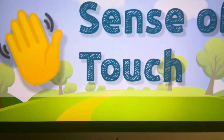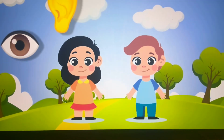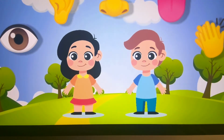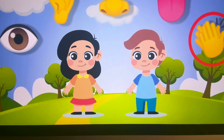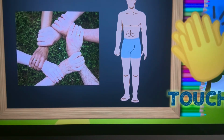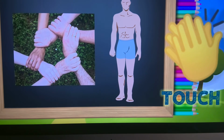The sense of touch. Let's learn about our five senses. In this video, we are going to talk about the sense of touch. With our hands and the skin all around our body, we can touch and feel the things around us.